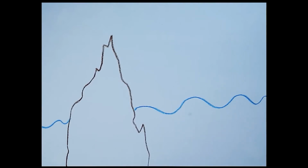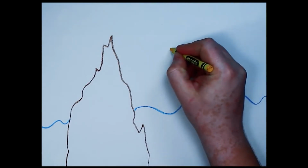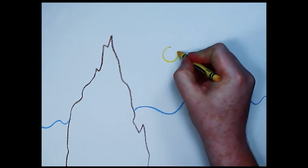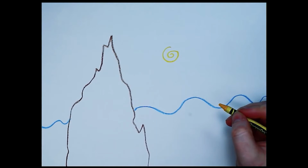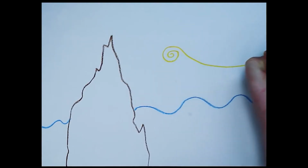Next, we want to use any bright color, like yellow here, to create some spirals for the wind in the sky. To make our spirally wind, we start with almost a circle, but not quite closed. Then we pick one end of that open circle and carry on going inside the circle until we reach the middle. We finish the spiral of wind by carrying the outside end of the spiral off to the edge of the page with a big swooshy line.